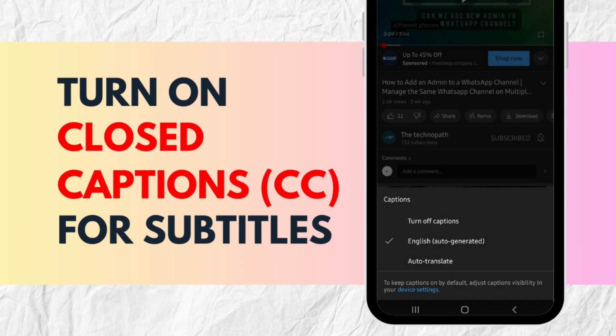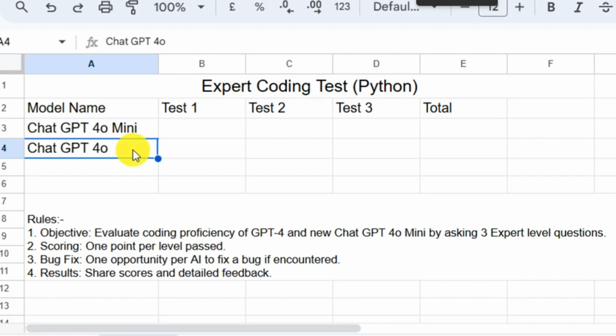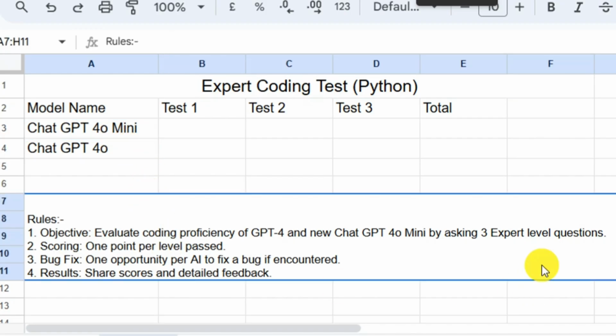Hello guys, this is an expert-level Python coding test between the new GPT-4O Mini and GPT-4O. We will evaluate the coding proficiency of GPT-4O and the new GPT-4O Mini by asking 3 expert-level questions. We will give 1 point per level pass to each AI chatbot. We will give 1 opportunity per AI to fix a bug if encountered. We will share scores and detailed feedback.